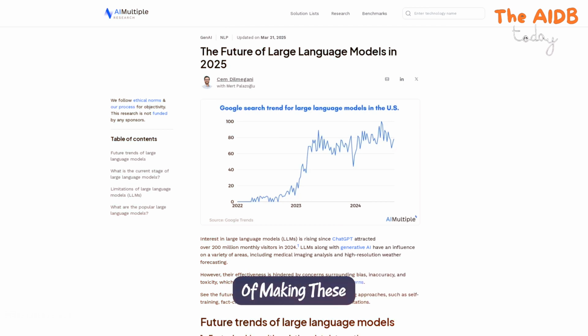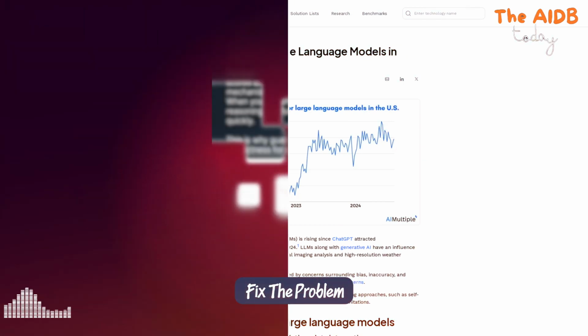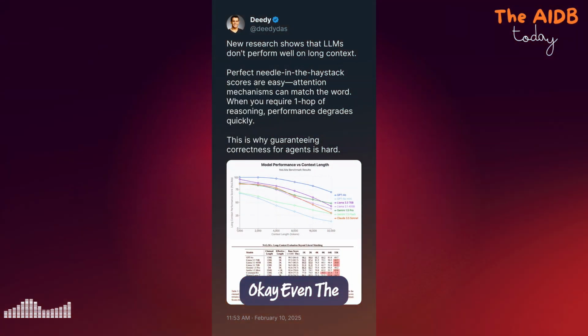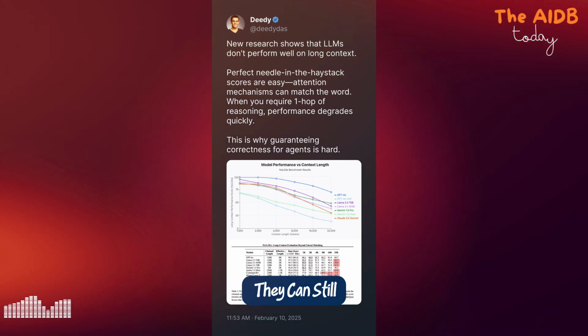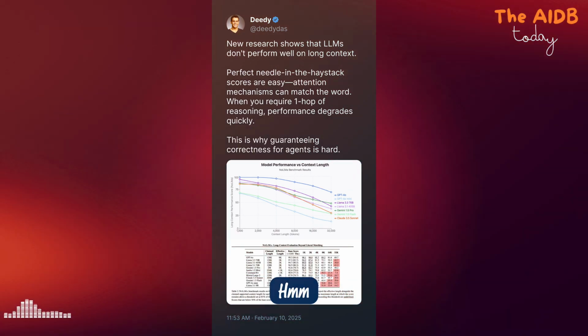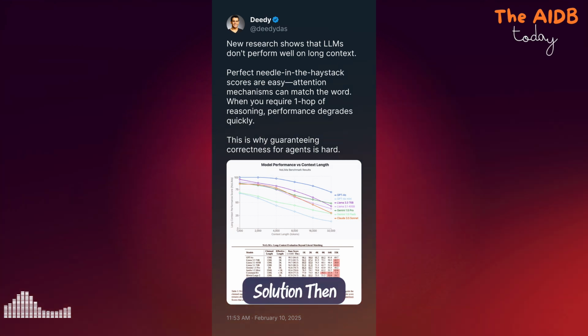So is this just a matter of making these models bigger, giving them more data? Will that fix the problem? Well, the newsletter suggests that it's not that simple. Okay. Even the biggest, most advanced models can still get things wrong, and those mistakes can be really hard to spot. So what's the solution then?